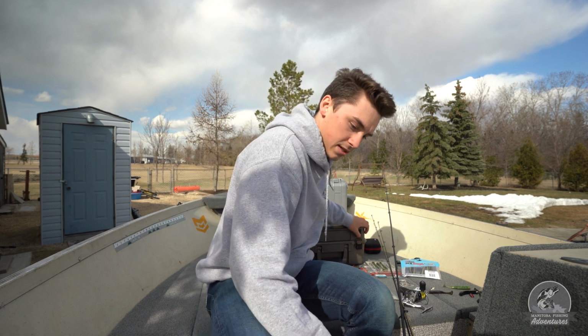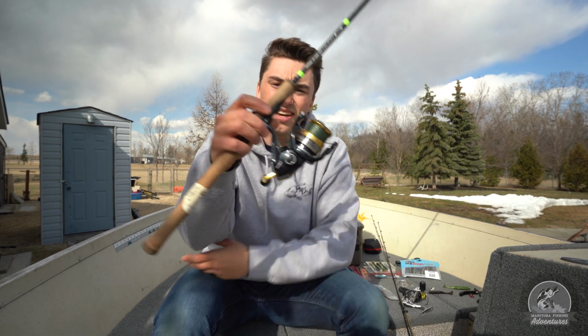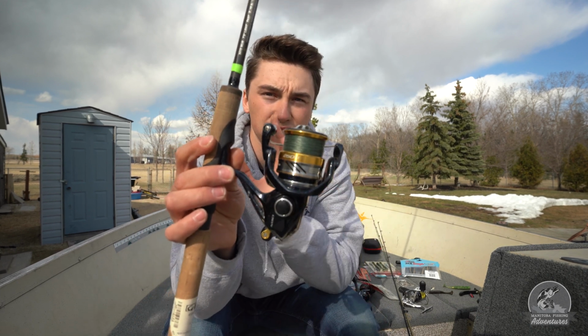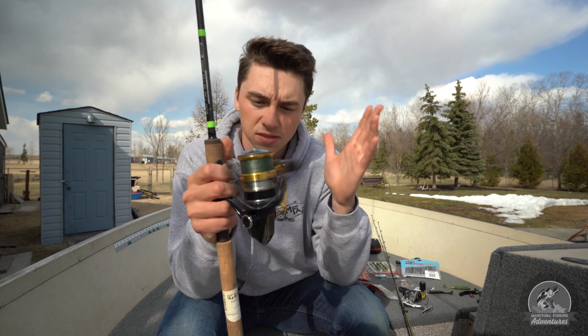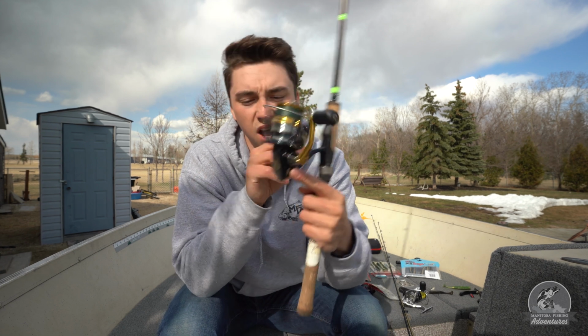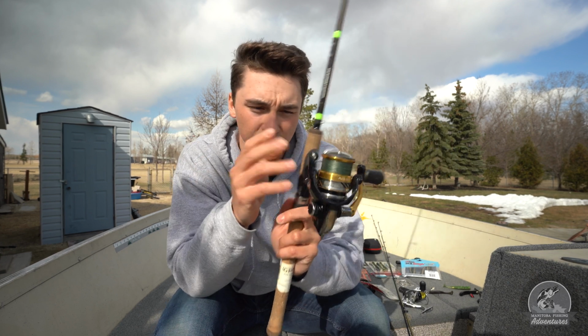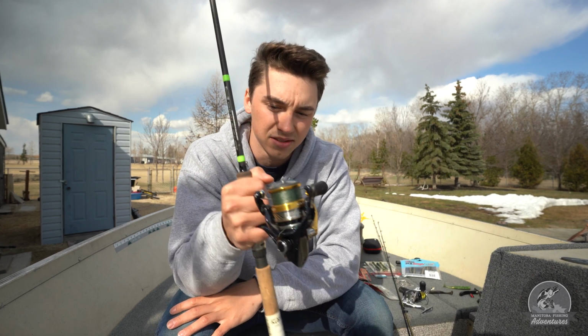Where is the Nasci? Nasci right here. This is probably my favorite reel for the price. It's 140 bucks. It's a Shimano Nasci. It is extremely smooth. It's built good. It's got the whole Hagane system in it, so it's basically a cold forged aluminum body that gets pressed out. There's no frame twist. They make very good reels.